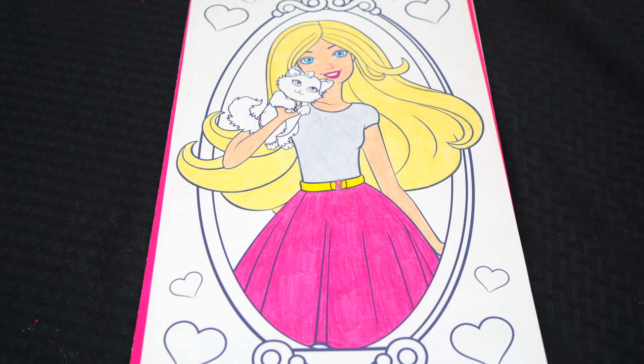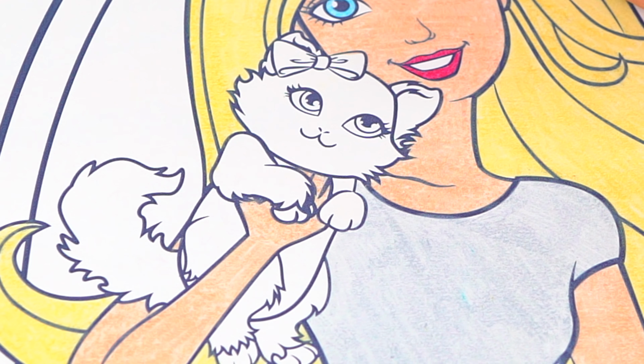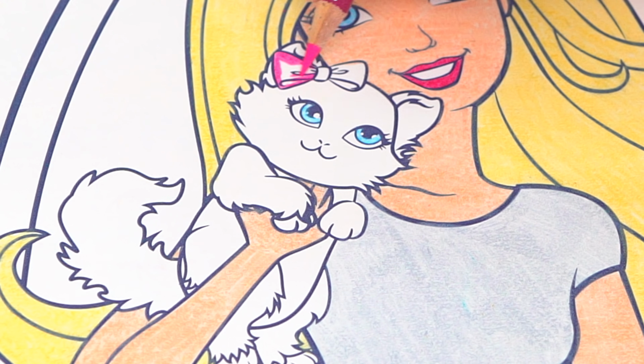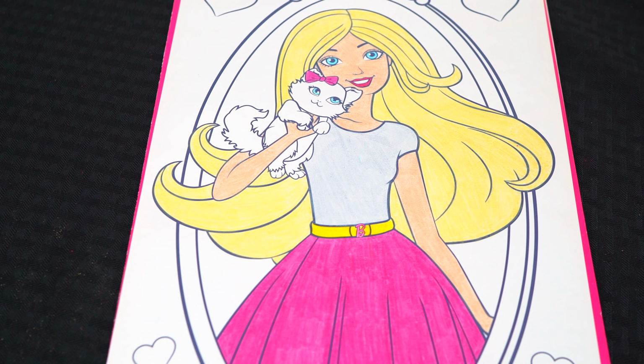Okay, I'm all finished coloring in Barbie. Next, let's color in her adorable kitty cat. Let's make her eyes blue like Barbie's. And let's make her fur all white with a hot pink bow. Aw, so precious! Next, let's color in the background behind them light blue.